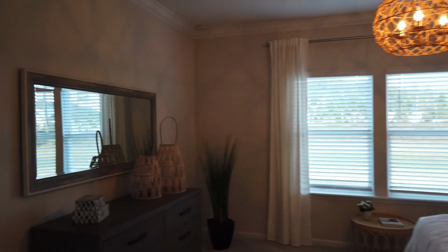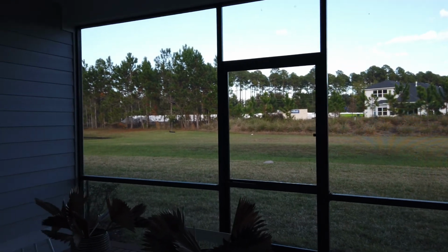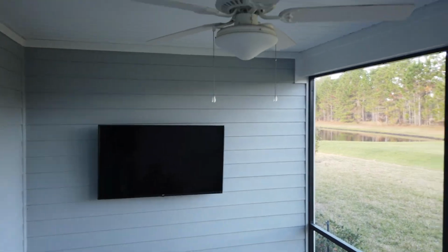This one would come with a 3-car garage. This version currently has double sliders on it. Outside, it does have pavers already in the back patio area. It is going to be wired for the TV. Ceiling fan up there.